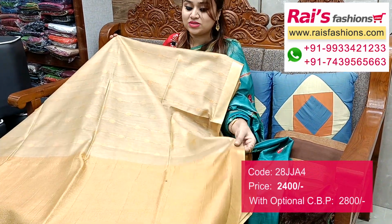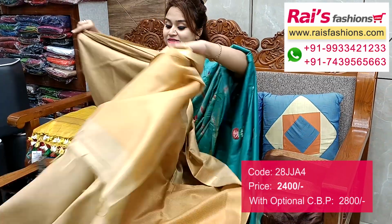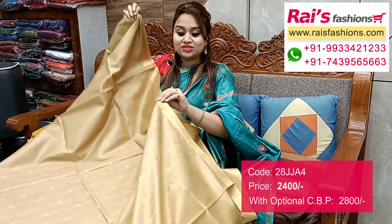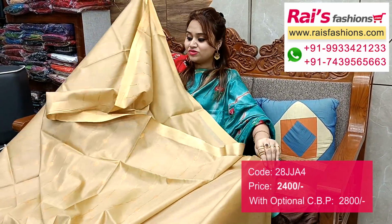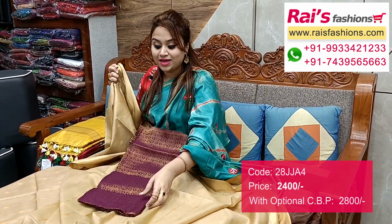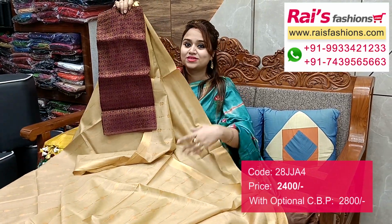This one is pallu portions, highlighted fine silk weaving golden zari stripes. And this one, full base part, all over fine weaving stripes design and very soft one, semi cotton base. This one is running blouse piece and this one is full base part. And I will suggest this silk material, heavy brocade work contrast blouse piece with this sari for your elegant looks.